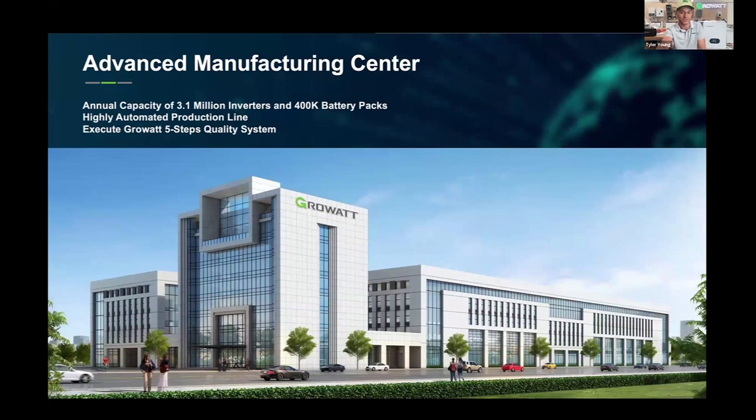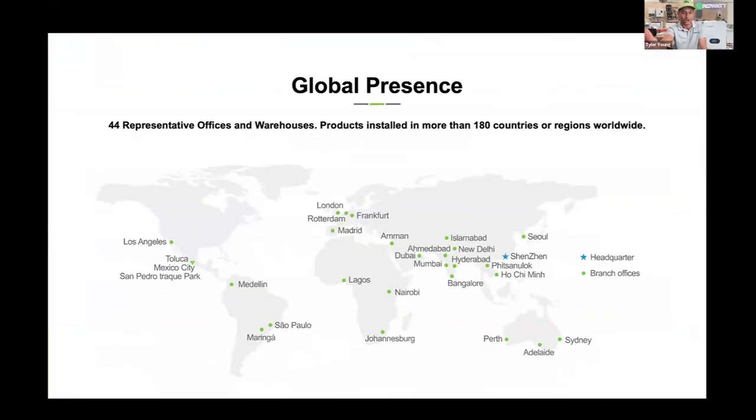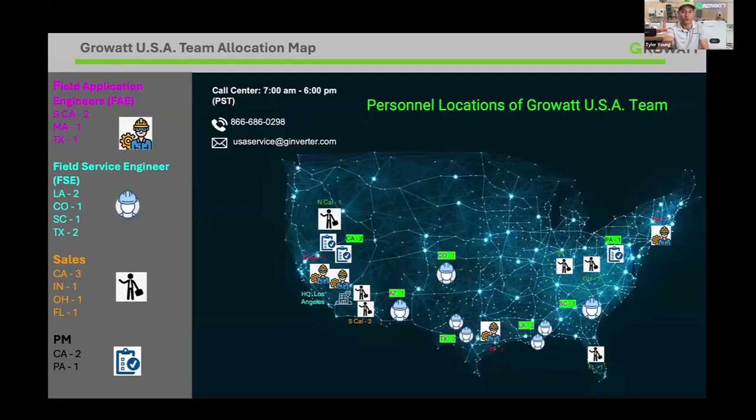This is our manufacturing center. Again, also 3.1 million inverter capacity. But in addition to that, we're producing battery packs, 400,000 per year as well. And we recently opened a new manufacturing center in Vietnam that's just this year. Our global presence, again, 180 countries. We are the largest residential inverter supplier in the world and top 4 PV inverter supplier as well.